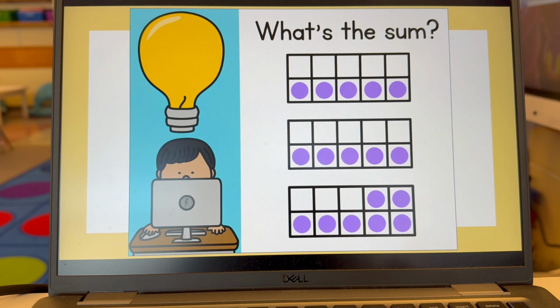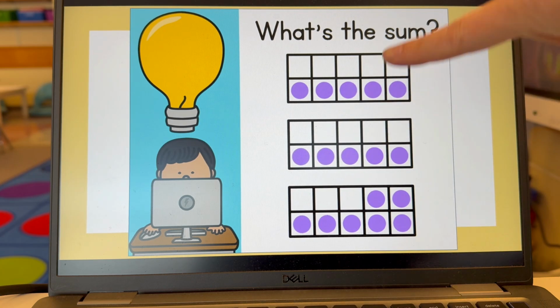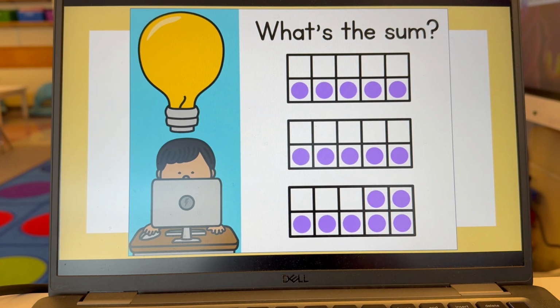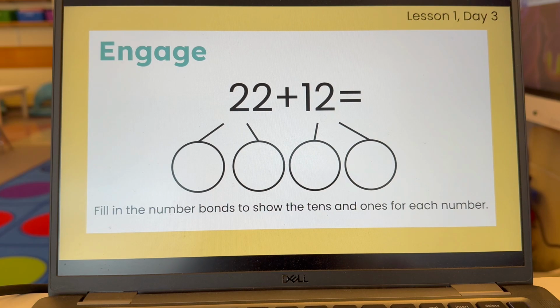What is the sum? I am, of course, looking for students to be able to group the 5 and the 5 right away and say, oh, that's 10, and then we just have 7 more. Again, we have the 1 and the 9 to group, and then plus 3 more is 10. And this was our engage. This is fill in the number bond to show the tens and ones for each number.